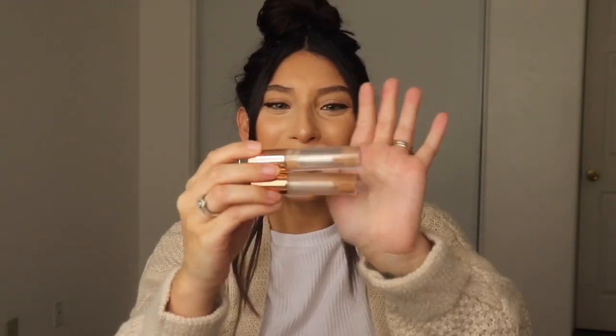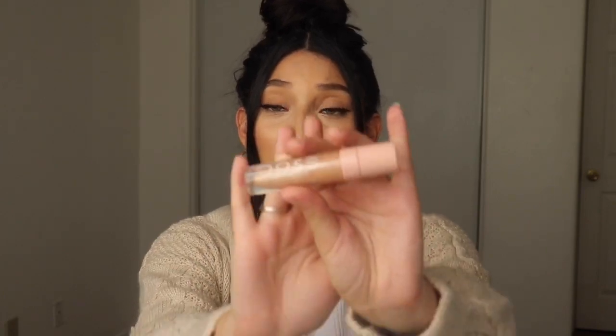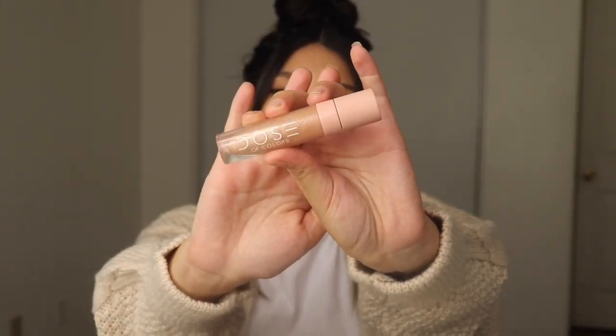I think I have two of them in here, actually. Yeah, so why? This one's empty. Okay, so yeah, I have two of those. And then I have from Dose of Colors, this is Brio, and this is part of the I Love Sarai collab. Really, really pretty gloss. I have a lot of Dose stuff in here.